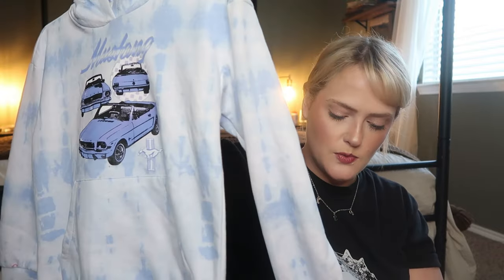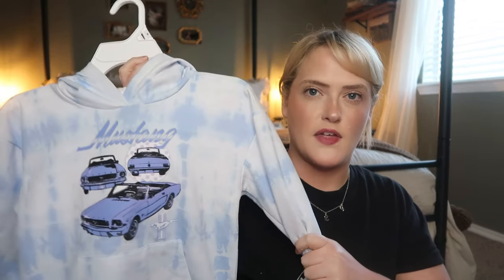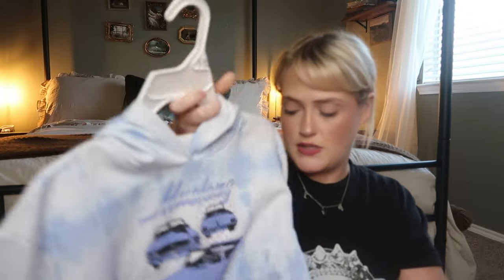So we got this cute little tie-dye Mustang sweatshirt that she loved so much, and it was on clearance for $14.40. It was originally $36, but I want to say that this was also another item that ended up being cheaper at the register, like even lower clearance. So definitely worth it. She's really excited and loves it, so that's all that matters.